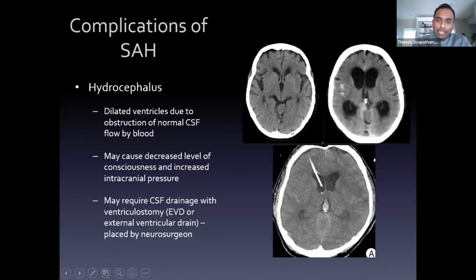Sometimes that bleeding can cause something called hydrocephalus. So hydrocephalus is a buildup of the fluid in the brain. If you look at this picture on the top left, again, this is a CAT scan of a normal patient. You can see these little curved structures that are dark. It almost looks like a smiley face, right? Those are called the ventricles, and those are fluid-containing spaces deep in the brain. Normally they look kind of small like that. Hydrocephalus is dilation of the ventricles because of blockage of the normal flow of the CSF because of the blood that's leaked out from the ruptured aneurysm.